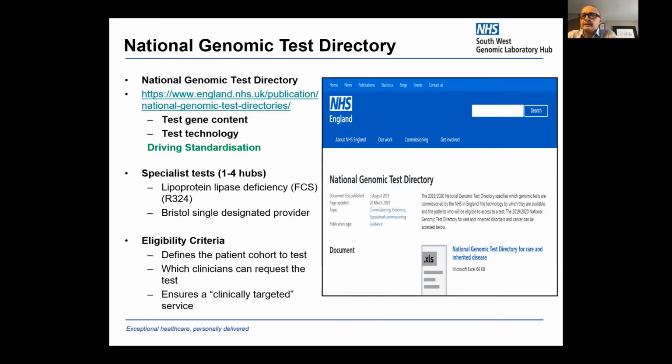I'm sure this is familiar to all of you, but there has been a restructure in terms of genetic laboratories and the development of a national genomic test directory. I wouldn't profess to be an expert in this area, but this work has taken place in order to improve equity of access to genetic testing and drive standardization of testing as well, which is clearly a very laudable thing to try and achieve. And the assay in Bristol for FCS was chosen as the sole provider to identify patients with FCS.